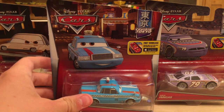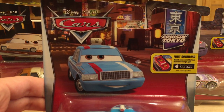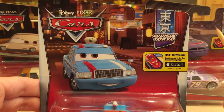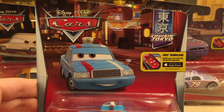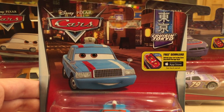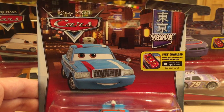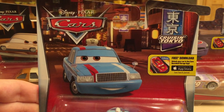Now, just a quick heads up. The next case after this one is case, I believe K it is, and the only new car in that case is Kasuperu Hatoru. That concludes the Cruisin Tokyo series. And then after that, there may be kind of a break in releases until July, and then there should be a new case with some other cars, such as the two Rusty cars, and I believe Darla Vanderson. But now let's get on with the review here of Bob Pulley.